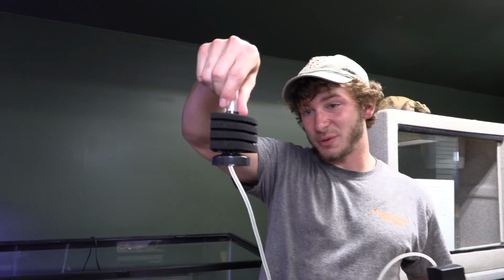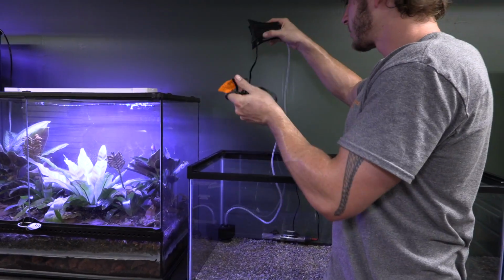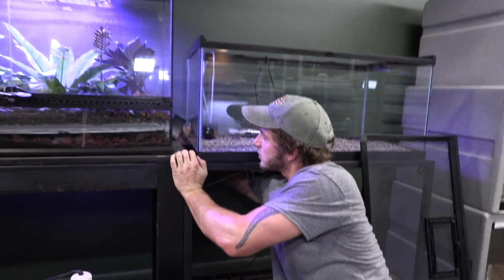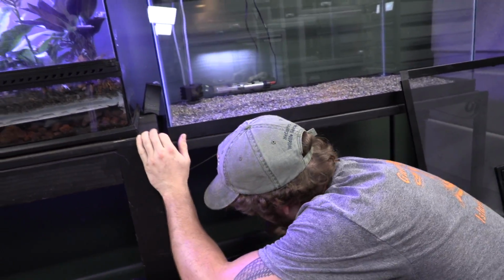This is the part that's gonna go in, a little sponge. There'll be emitting little bubbles. Both on the corner right there. Just gotta lower this down safely. Alright guys, we're gonna put our little aqua bubbler right there. I'm gonna plug this in a second.